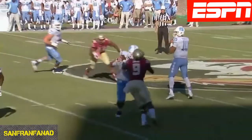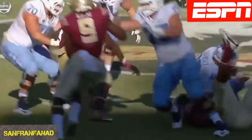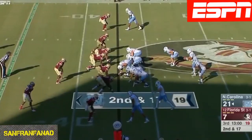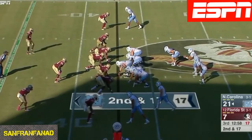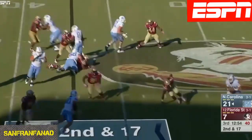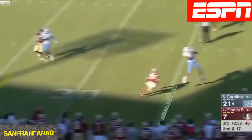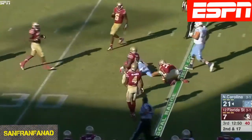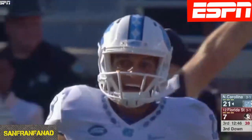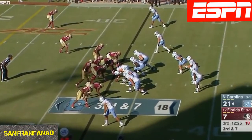Well, he had his outlet receiver Vargas, the tight end. He didn't see him and didn't get rid of the football. Held it a bit long. Florida State this half. 2nd and 17. Trubisky. Great improvising skills. Catch made by Mac Hollins. The inside receiver to the top of your screen.